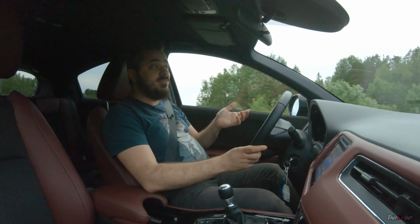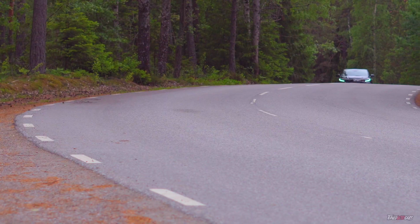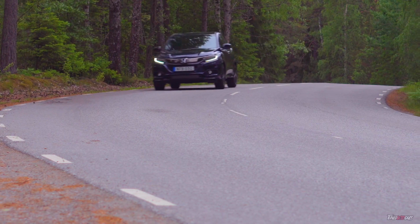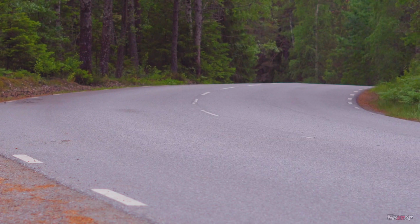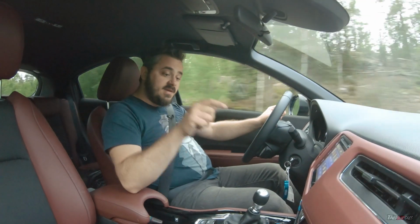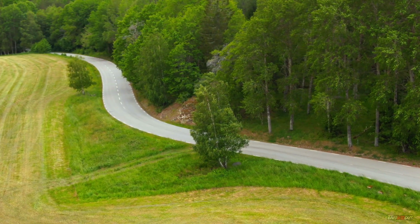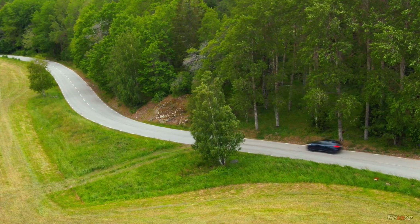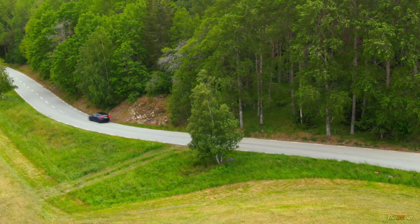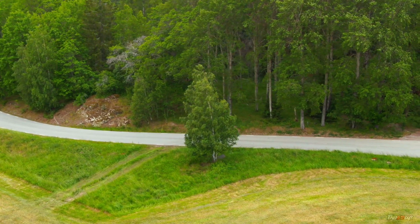Besides it looking like a bit of an oddball, this car also drives like one. Because of its 180 horsepower at the front and this quite good 6-speed manual transmission in the middle, you would expect this car to be a blast when driving on twisty roads such as this one. But unfortunately, it's not. Let me explain.